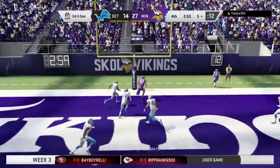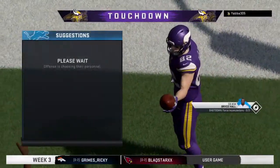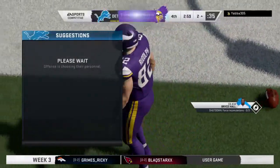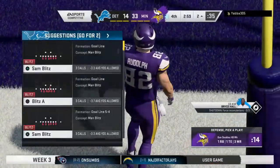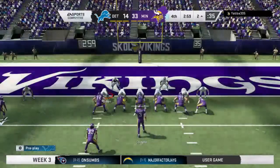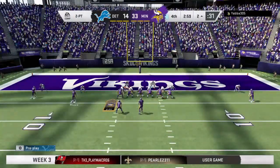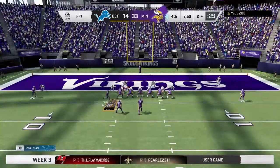Looking to throw. Costello. And Rudolph has got it. The big tight end for a Viking touchdown. Kyle Rudolph, his first touchdown of the new season. And the Vikings are going to widen that advantage.